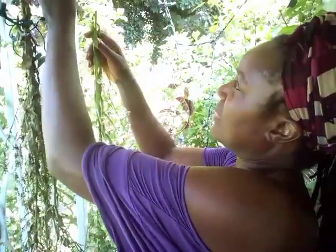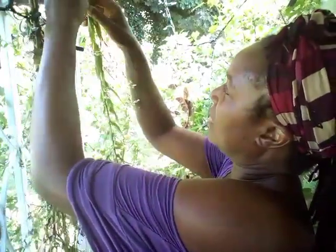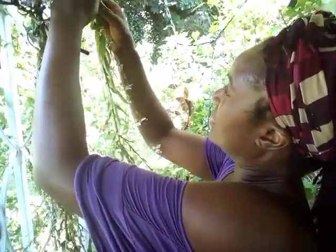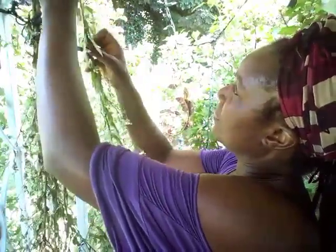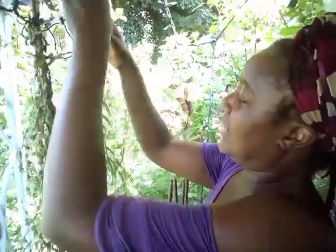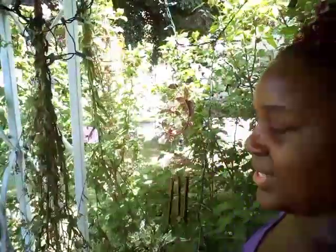Can you see? And I just see, and the new one is hanging. So I'm going to show you the chamomile that I already have steeped.